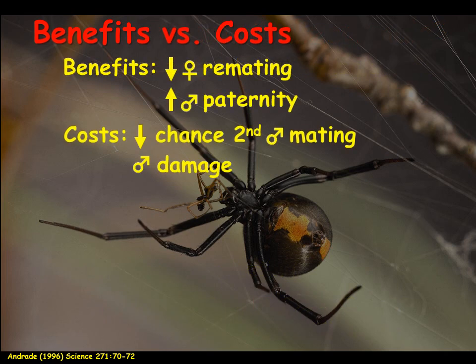Let's look at this in terms of costs versus benefits. Female receptivity to subsequent mating is reduced after cannibalism, and the male fertilization rate is likely increased due to long copulation time. The cost to the male is the cutoff of any chance of increasing his paternity by mating with another female. But in the case of these spiders, this may not be much of a cost at all.